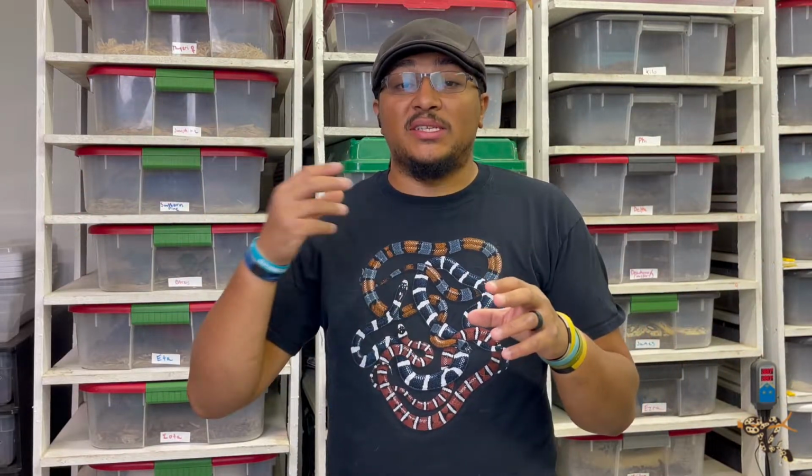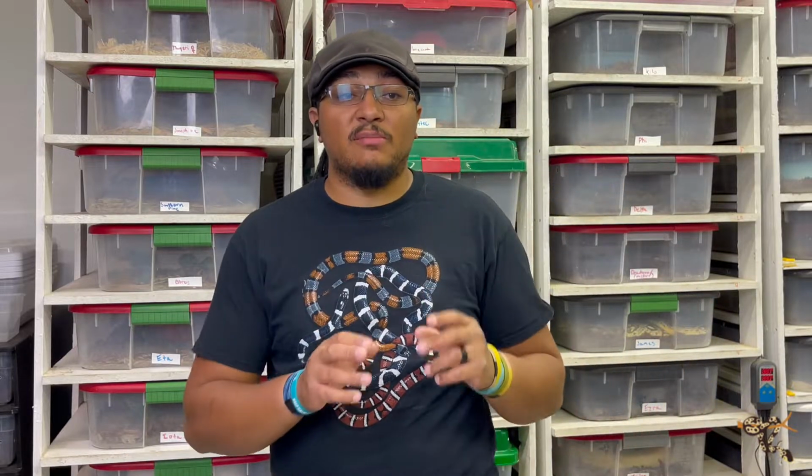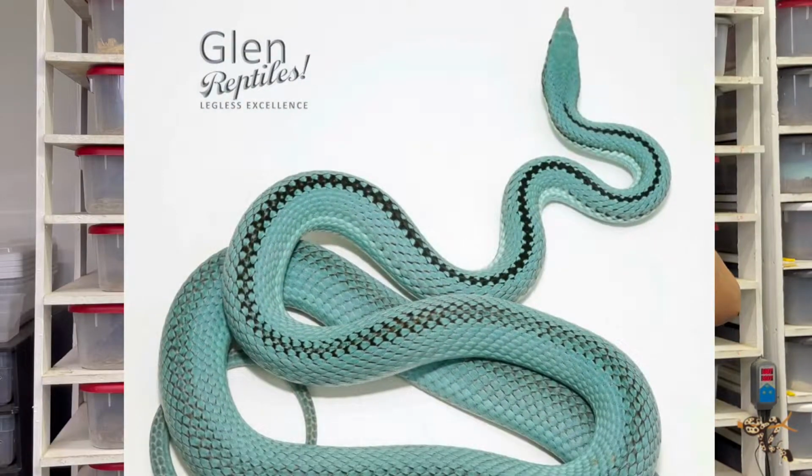These guys are a semi-arboreal snake. A lot of the time we see them up in trees, in branches, up on things, so we think that they're arboreal, very similar to the rhino rat snakes. However, just like the rhino rats, they're actually semi-arboreal. They will spend time on the ground, especially during periods of brumation, when it gets very hot or when there's very little precipitation and they need to burrow down and hunker down and lower their body a little bit.